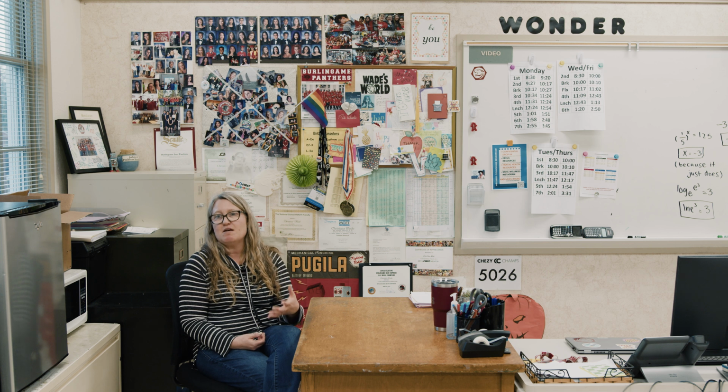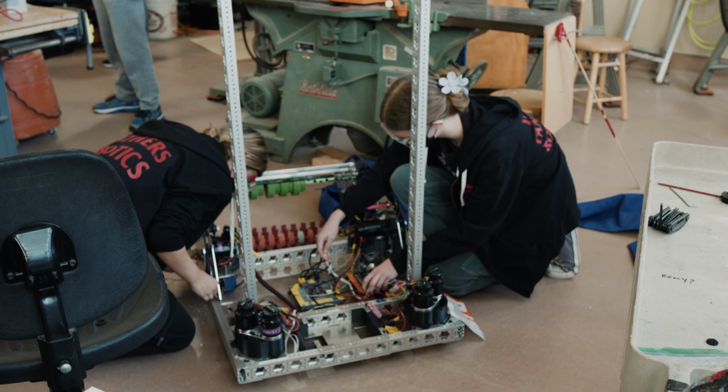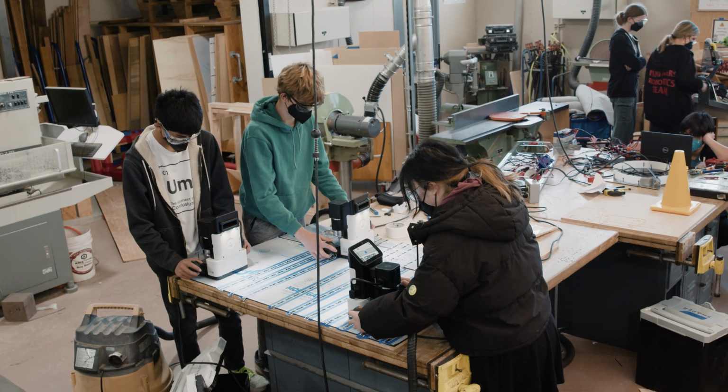And that's where their ideas come to life and they feel productive, they feel useful. I mean, my students are smart and very motivated, but most students, if they find a purpose to do something, they will do it and they can learn.